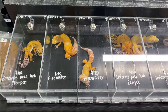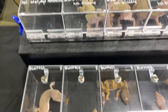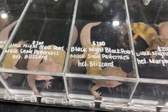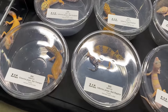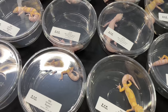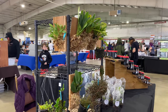Cool. They got leopard geckos here. Plenty of leopard geckos. This one looks like he's trying to take a nap. Got some more leopard geckos down here in the deli cups. Plenty of leopard geckos if you guys need a leopard gecko. K&K Reptiles. They got a nice selection. They got nice plants. Some rapashi down there. They got some cool mounted plants there.